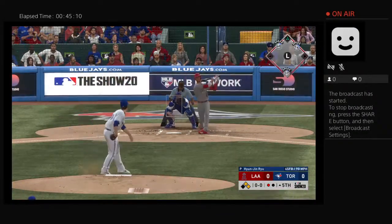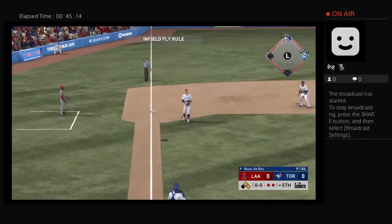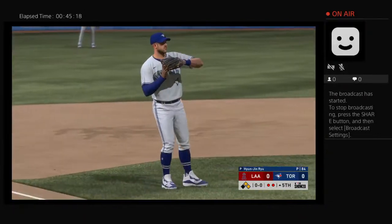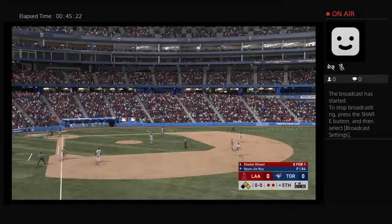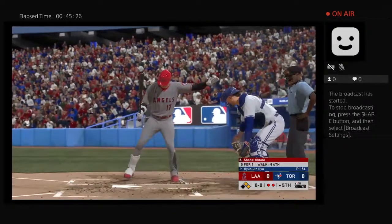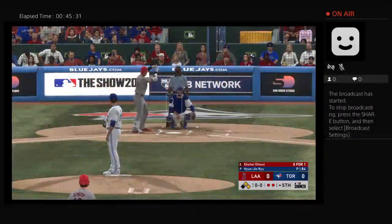First pitch coming. Here it is. A swing, and he pops it up on the infield, and the infield fly rule will be in effect here. Now batting, the designated hitter, Shohei Ohtani. Shohei Ohtani digging in next. It was a walk in his last trip.